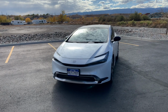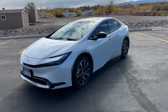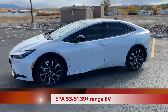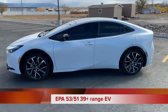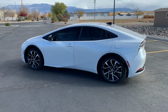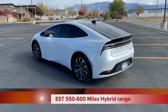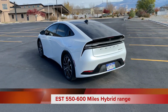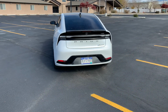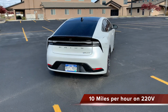In the 2023 Toyota Prius Prime, according to the EPA, it is 53 city, 51 highway, 39 miles of range on battery, and up to 44 miles of range on battery. Estimated 550 miles of total range. Roughly, I don't know, conflicting. They say up to 600 actually. It charges about 10 miles in 1 hour on the fastest charging speeds it can charge.